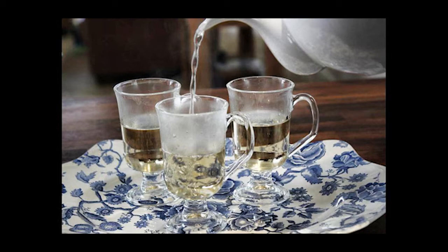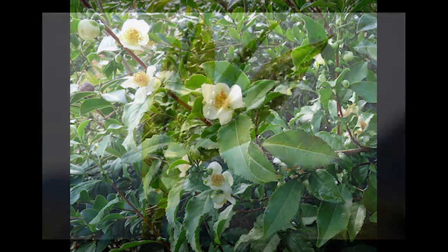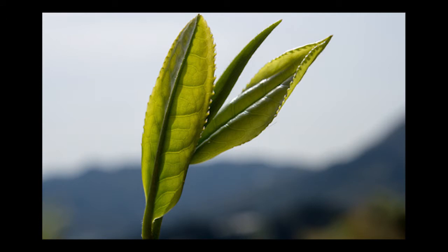There is certainly more to our cup of tea than meets the eye. Next time you make a brew, have a think about the journey from fresh green leaf to cup. It really is truly remarkable.